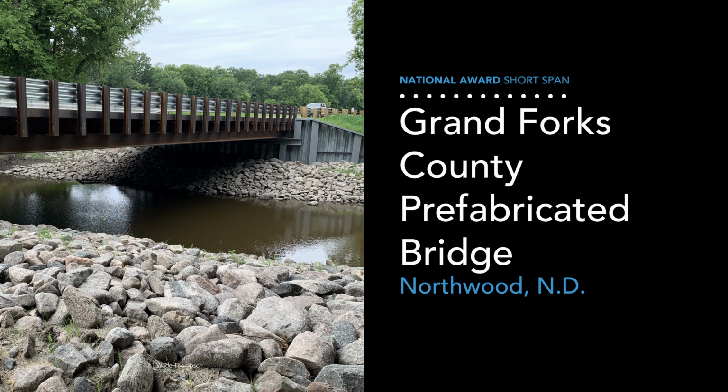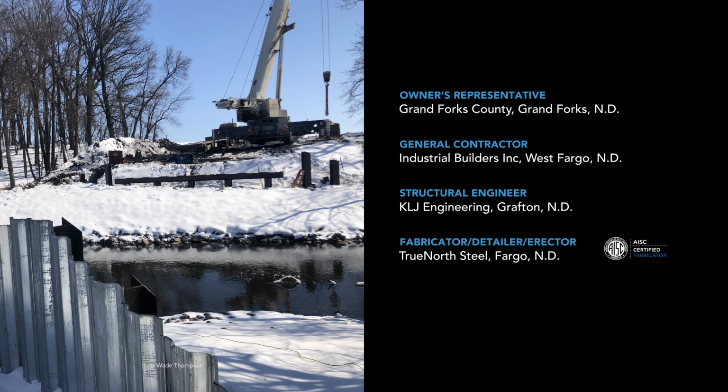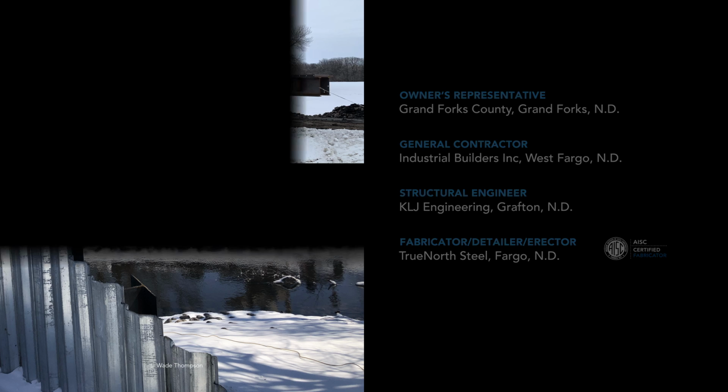The concept of building a bridge in the middle of a North Dakota winter is unappealing, to put it mildly. The team behind the Grand Forks County prefabricated bridge took full advantage of off-site fabrication to cut down on construction time in the bitter cold. They won the National Award in the short span category for their efforts.